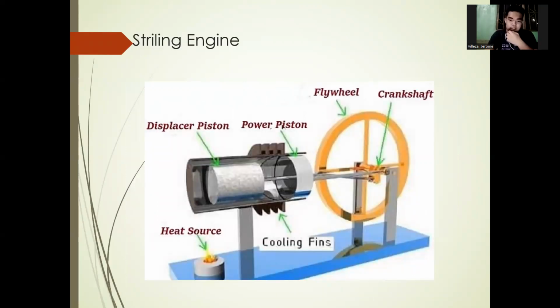So in Stirling engine, nakita natin dito. Ito yung sa heat source daw is ina-expand niya, tinutulak niya yung piston through that, from the displacer piston, tinutulak niya papunta siya sa power piston. And then yung cooling fins naman daw is doon siya pinapalamig, kinokontract niya para mabalik yung displacer piston. Then itutulak niya through crankshaft, tutulak niya yung flywheel and then doon siya mag-generate. Next.